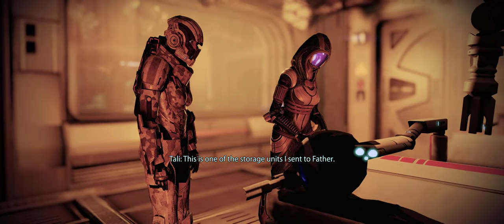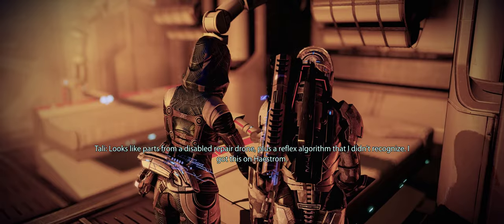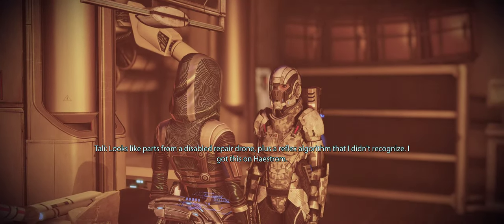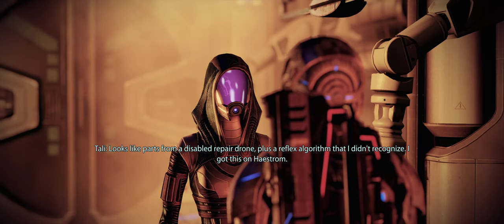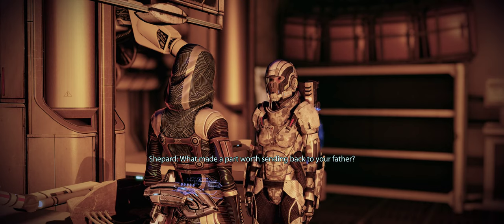This is one of the storage units I sent to Father. Looks like parts from a disabled repair drone, plus a reflex algorithm that I didn't recognize. I got this on Haystrom. What made a part worth sending back to your father?